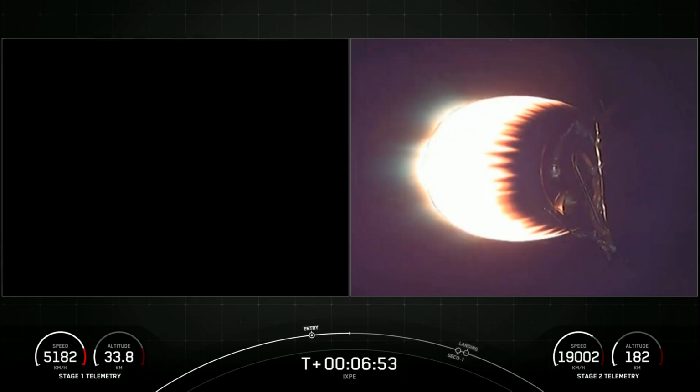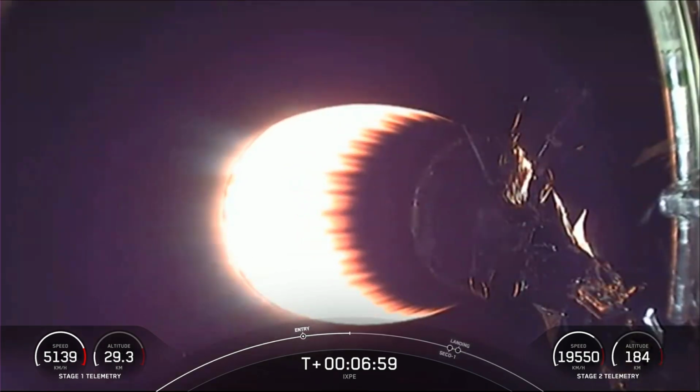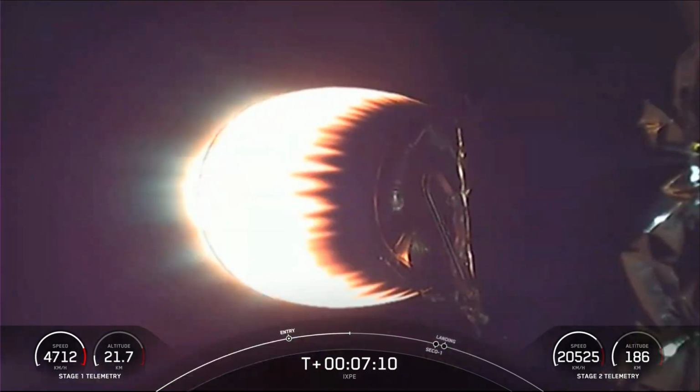Onto the first stage. And the plume is carbon-based, so that'll deposit a nice layer of soot on the first stage's surface. Stage 2 on nominal trajectory. Nominal shutdown of the entry burn. The next activity for the first stage will be the landing burn. That'll happen at about T plus 8 minutes and 10 seconds.